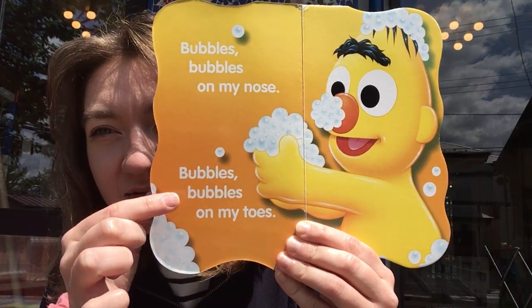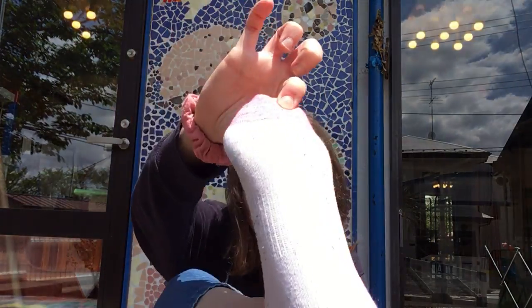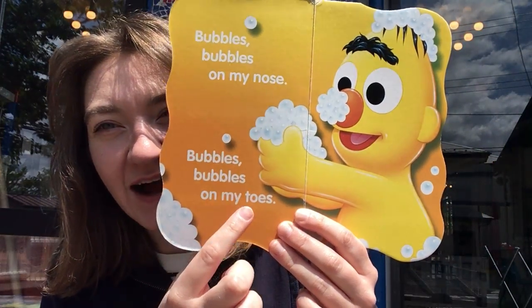Bubbles, bubbles on my toes. Toes? Where are your toes? Da-dum! Ooh, toes. Toes, toes, toes. Bubbles, bubbles on my toes. Okay, next page.